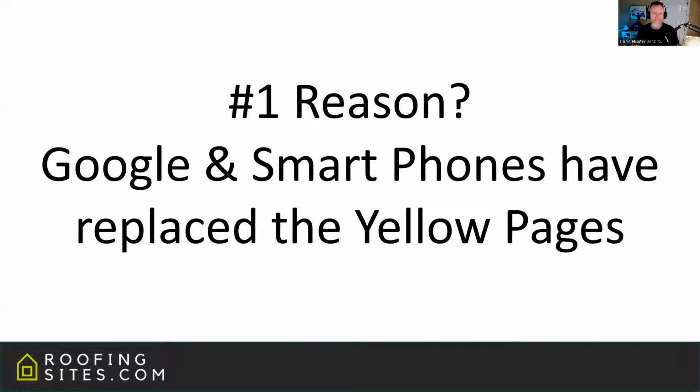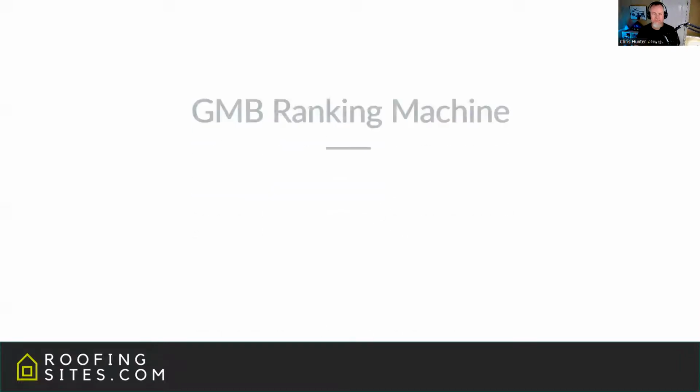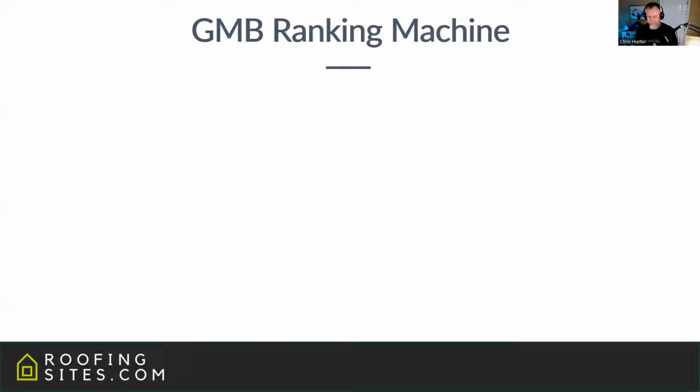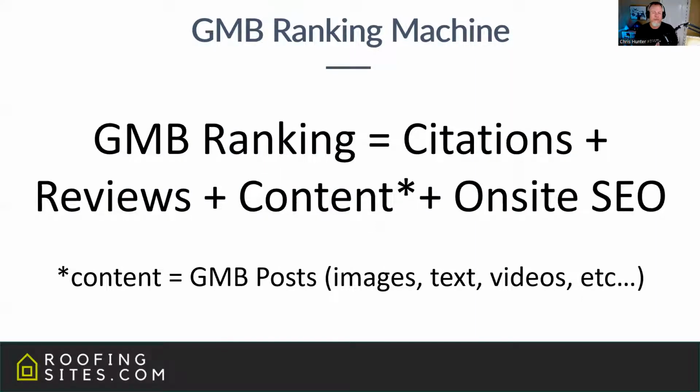Google Maps, okay? So for me, the number one reason is that, and I said this earlier, Google and smartphones has replaced the Yellow Pages, okay? So that's exactly what we want to be ranked in, right? Okay, so let's talk real quick about how do we actually get ranked. We have a formula here at roofingsites.com, right? Our formula is simple. Google My Business ranking or Google Maps ranking or Google Business Profile ranking, right? Those are all 3 kind of synonymous. All right, so GMB ranking equals citations plus reviews plus content plus on-site SEO, okay?